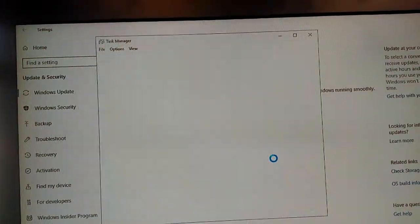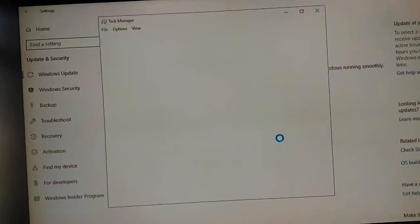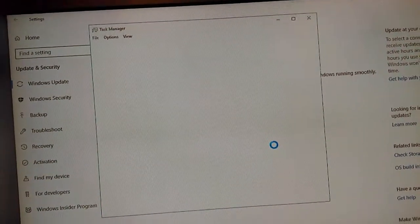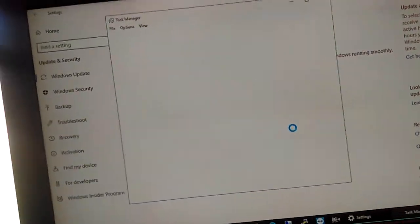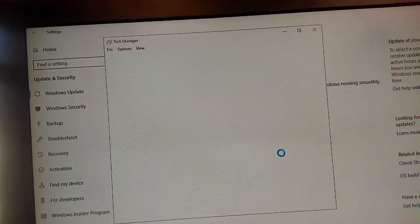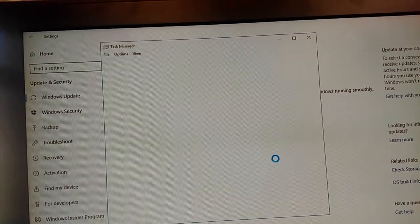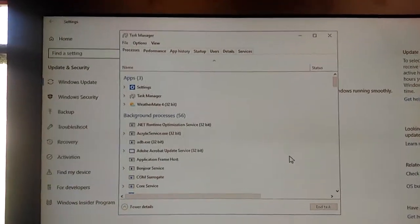All right, so we are able to load Task Manager. I'm a bit surprised. It'll just be really slow. But I want to show you that I'm not making things up. The hard drive is being maxed out, because the hard drive light is solid. Usually that's an indicator that the hard drive is being pegged. Something is reading and/or writing to the hard drive. Even this is slow.